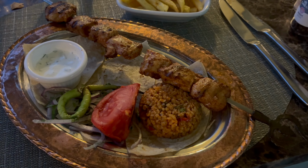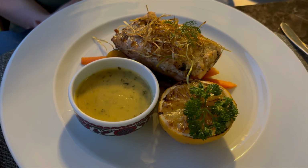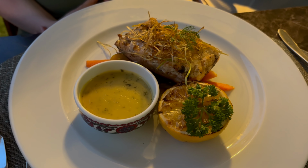sauce, and our youngest the carbonara from the kids menu. The chicken skewers and salmon were nicely presented and tasty, but the carbonara was absolutely awful. We'd recommend completely avoiding that dish. Overall, the experience was good, but not up to some of the other a la carte restaurants we've been in at other hotels in Turkey.